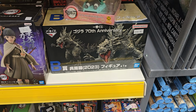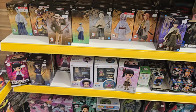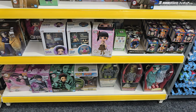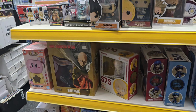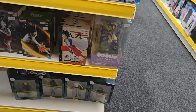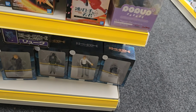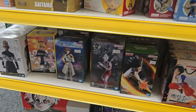Big 70th anniversary -1 version. And then some Demon Slayer stuff. And we have a wee bit of an overflow here. So a lot of anime Funko Pops and some random bits and bobs like One Punch Man and stuff in there. Some Death Note, Tokyo Ghoul, Ultraman.